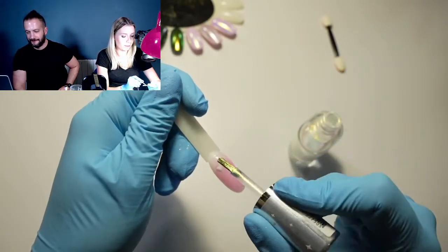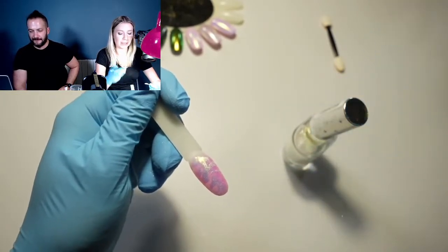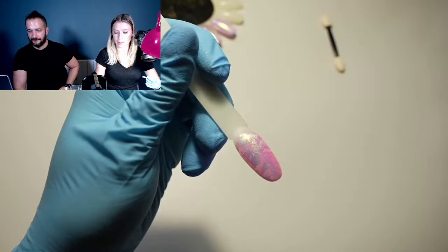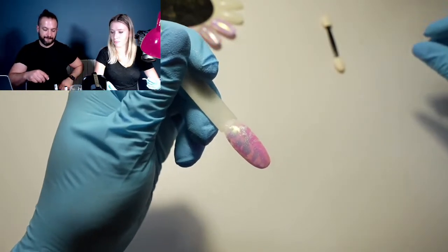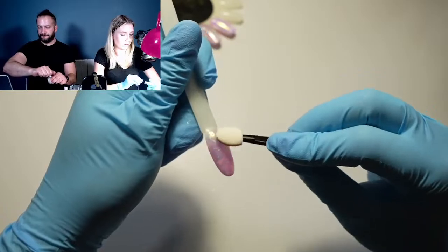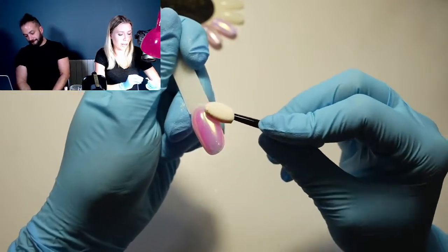I will do tap, spots, tap, tap, tap, tap, tap. Give it a few seconds to dry up. You can see it. Now with the finger, just rub it in. Oh my gosh, I absolutely love this effect on these light pink shades.